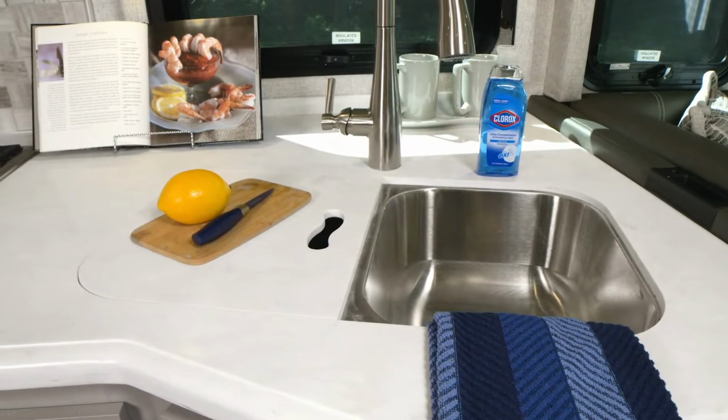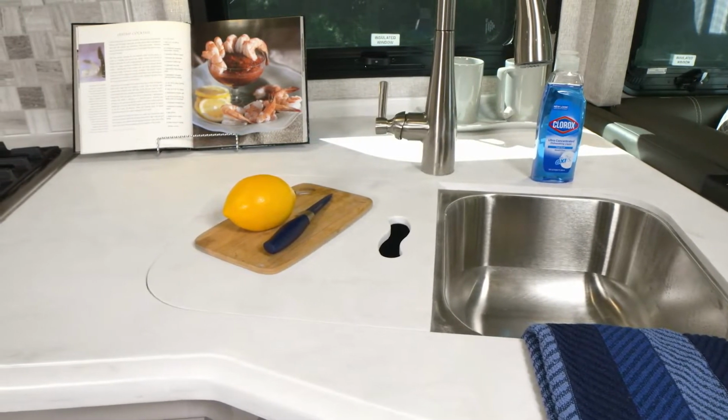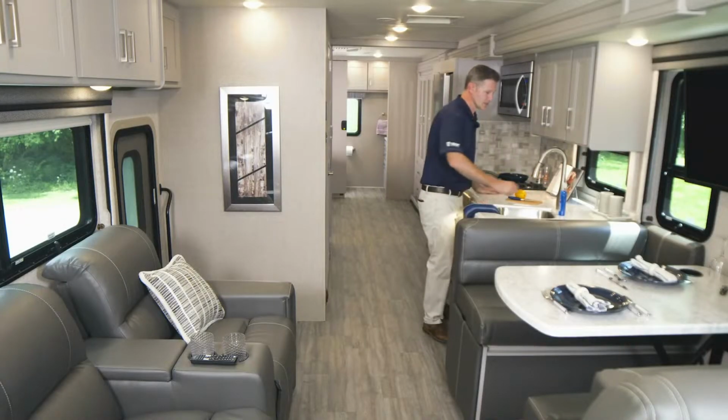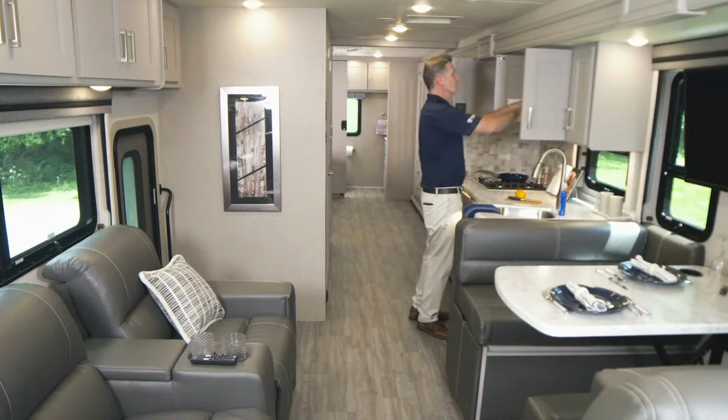When you need more room, you can put these into place. Double bowl stainless steel sink. We have a cover set up here. You got a cutting board up here. Plenty of room for cookbooks, for coffee mugs. Do up the dishes in here, then you can put them away right up here.